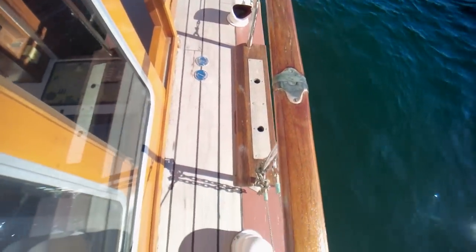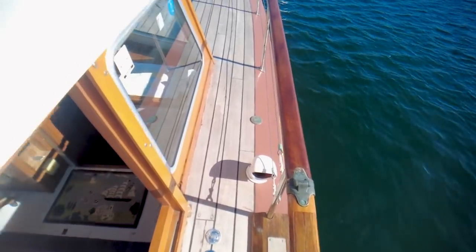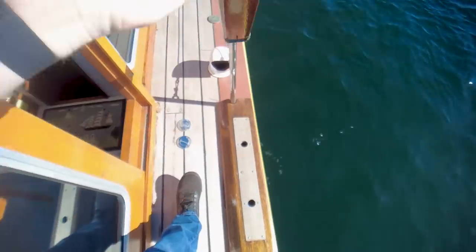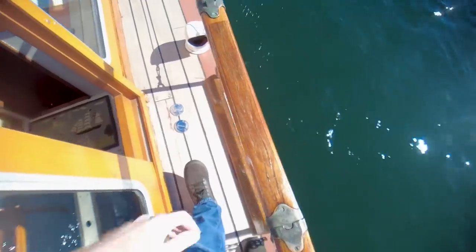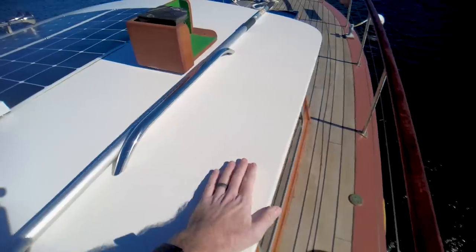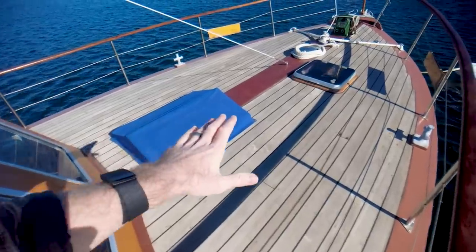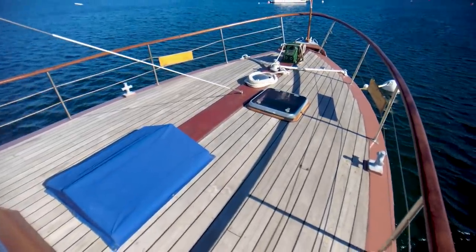Solid handrails all along the side there. We do have an area that opens up for boarding off the side. Handrails on the coach roof as well. Very well thought out. And that leads us to our nice, big, and open foredeck here.